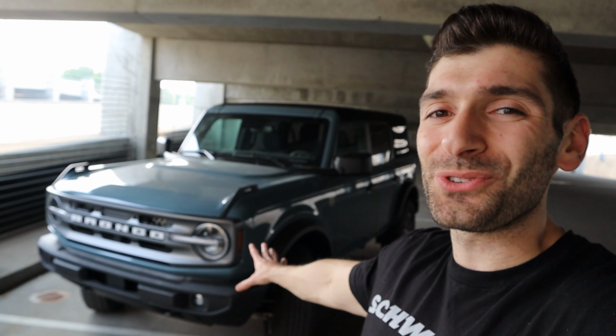Now, the second reason why I chose the Bronco over some other very popular vehicles is because I have always wanted a big, brawny SUV just like this one right here. When I was a kid, I was in love with the H2 Hummer, the Toyota FJ Cruiser, and even plain SUVs like the Ford Expedition and Excursion. I just wanted something that could go off-road all the time, be able to plow through snow and just have fun in the winter times.